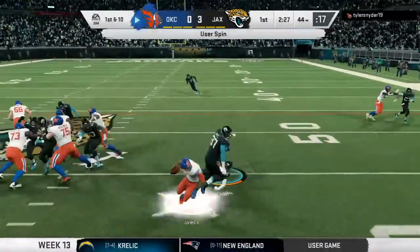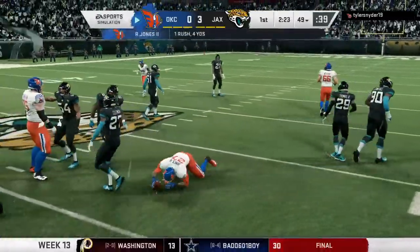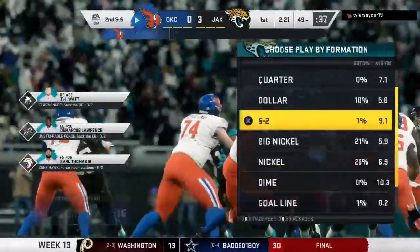Now the first carry for Ronald Jones. And he'll be taken down just shy of midfield after a gain of about 4.